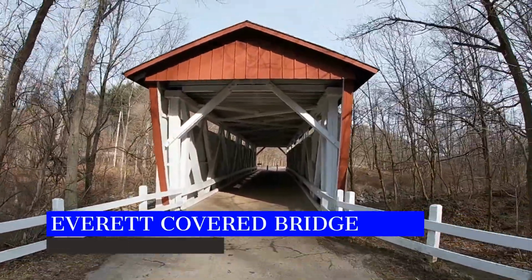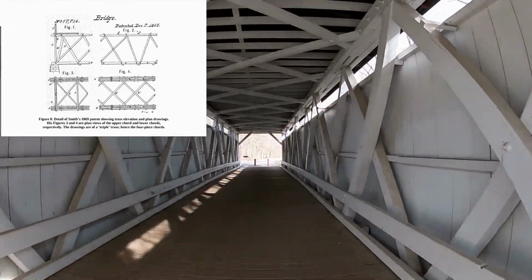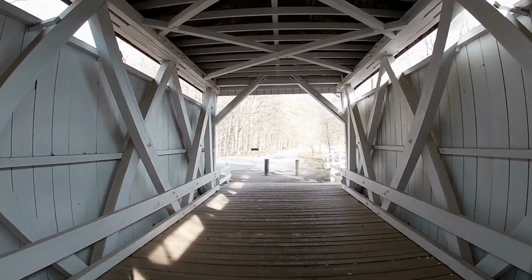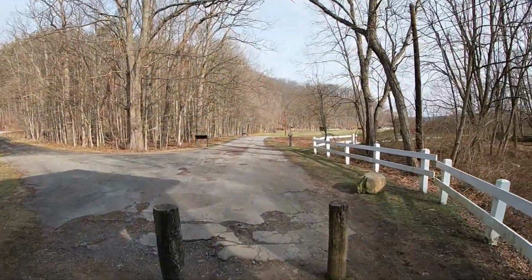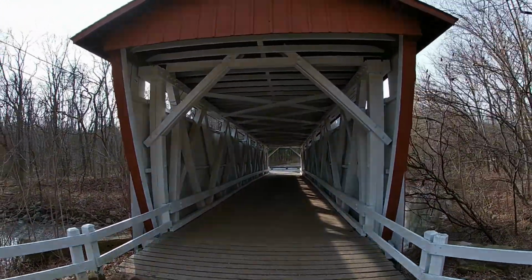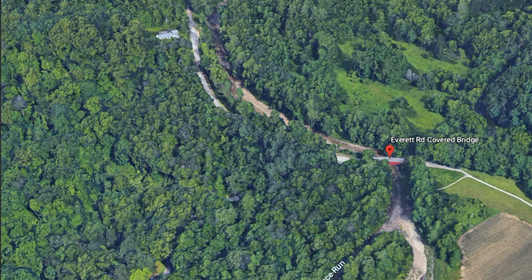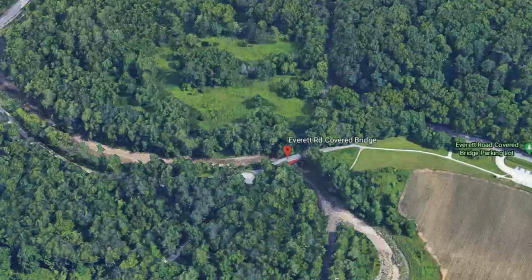The bridge is patterned after an 1869 Smith Truss design. Ohio led the nation with over 2,000 covered bridges at one time, with the very first being constructed in 1809. Their popularity faded with the introduction of the steel truss bridge. Let's take a drive over to Strongsville, Ohio, to look at yet another covered bridge, the second in our series.